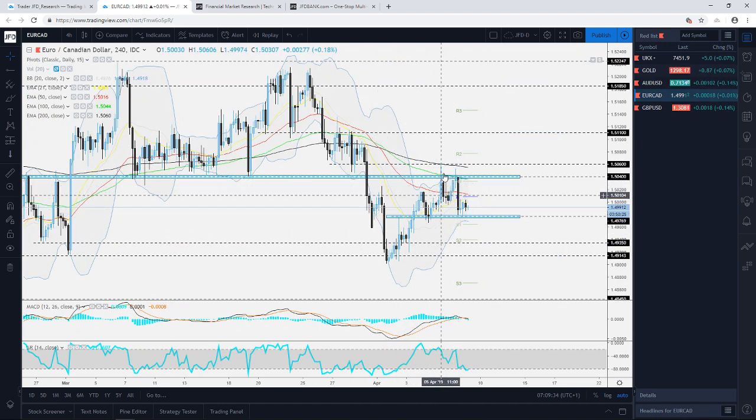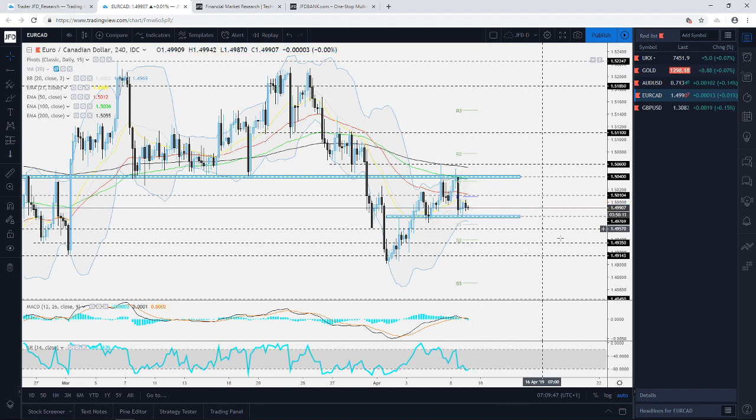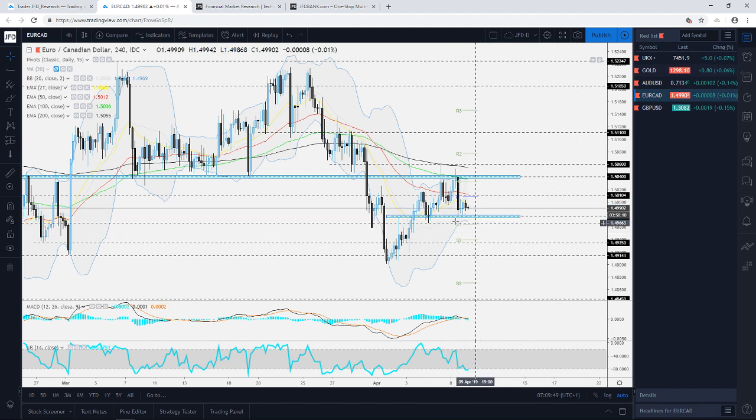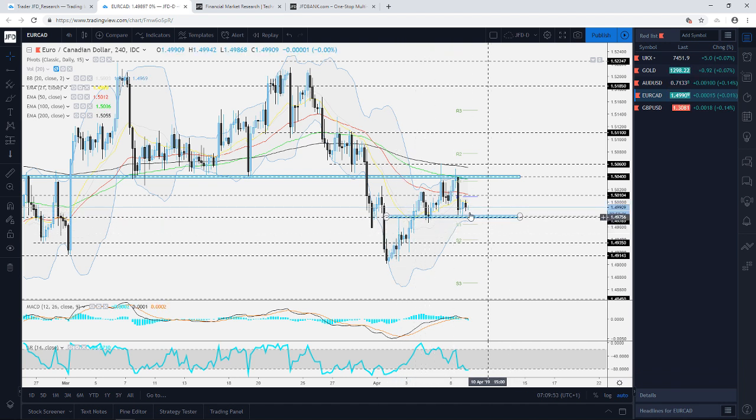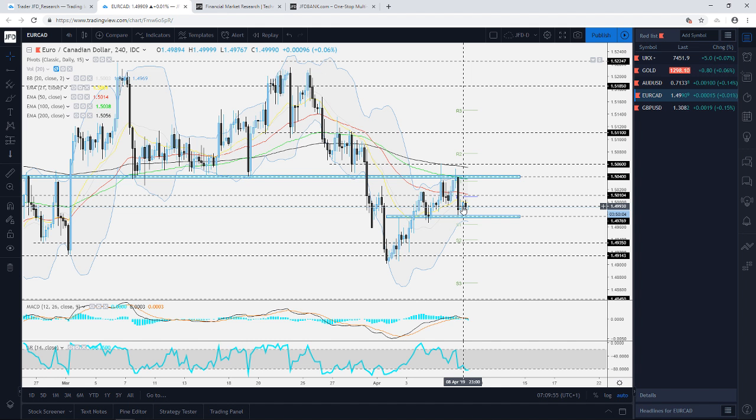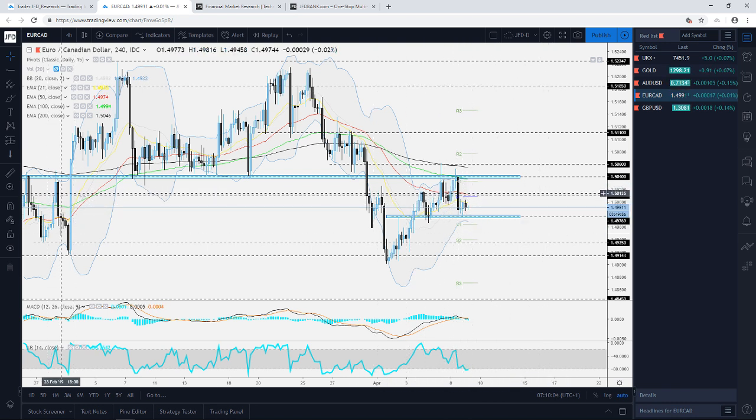EURCAD now, very interesting pair. A bit of sideways activity is spotted right now between the 1.50 and 1.5040 level on the upside and the 1.4977 level on the downside. So approximately there, it could be 77, 75, something like that. I'm just marking the high here of the 2nd of April, and the low of today and yesterday as well. So for now, guys, we're going to be somewhat more neutral on this one.